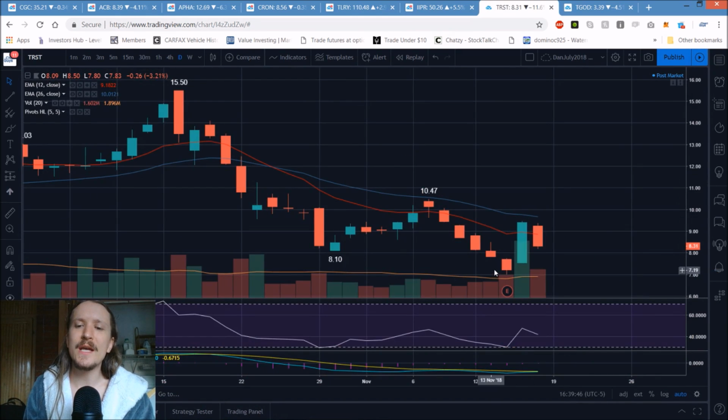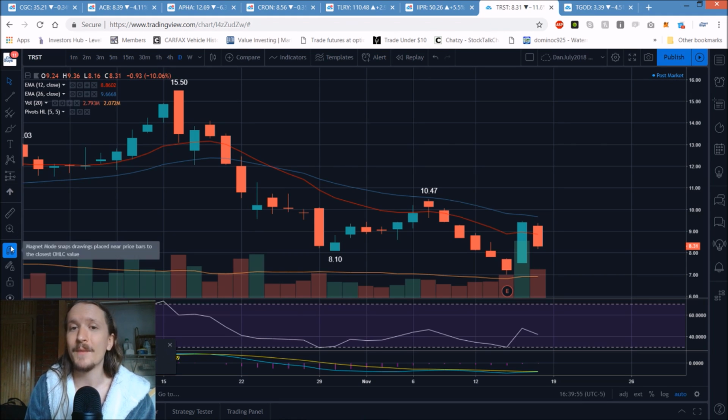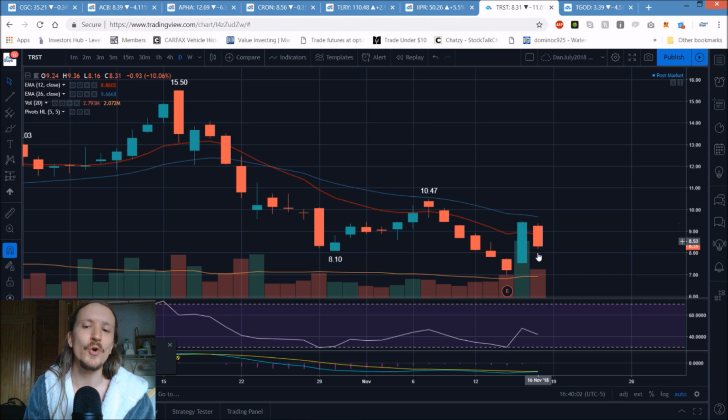TRST had the huge day yesterday on big bull volume. We closed at the high of the day, looking for more, and as soon as you do not break that high of the previous day on a strong run up, that's the signal to take profit for a lot of people. And that's, of course, what happened here. Resistance was 946. We got up to 936, and the bears controlled the vast majority of the day.